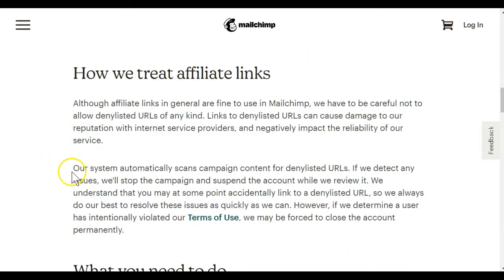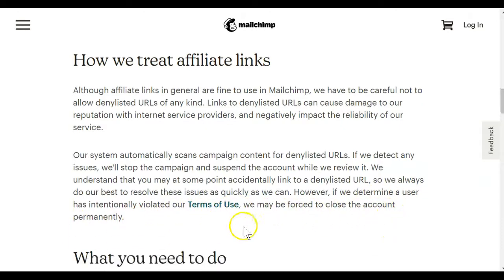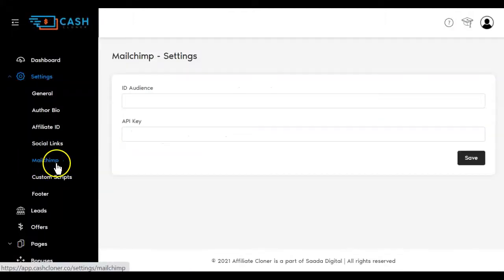A little further down, MailChimp tells us that their system automatically scans campaign content for deny listed URLs, and if they detect any issues, they'll stop the campaign and suspend the account. And if they determine a user has intentionally violated their terms of service, they may be forced to close the account permanently. So if you're going to use MailChimp for affiliate marketing, know the rules and regulations. Be really careful how you do that.